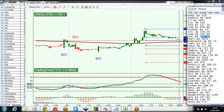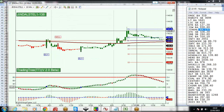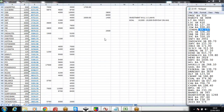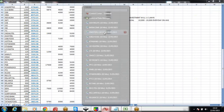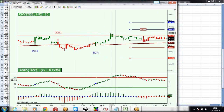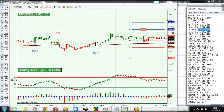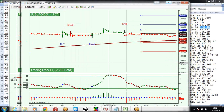Jindal Steel, we had a buy that did trigger 137. So it made 140, so roughly around 3 rupees on this. JSW Steel, this buy call did not trigger. The buy price was 930.40, that did not trigger. Jubilant Food, we had a sell call.